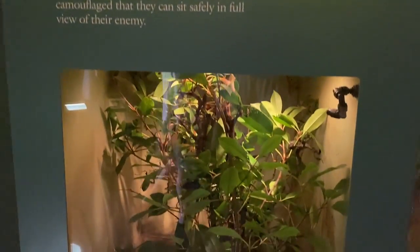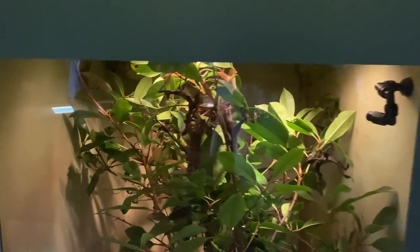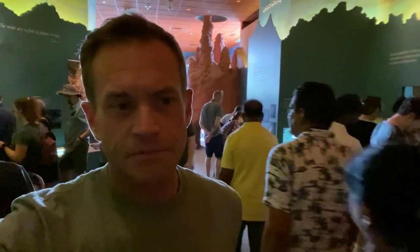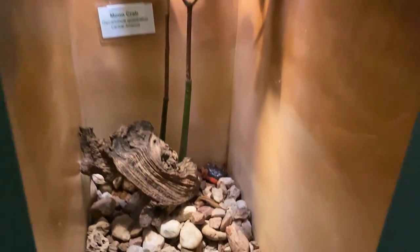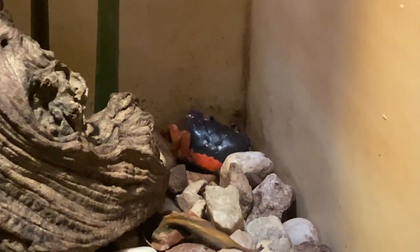They're not here, they say, but they are there. They're in there. They're camouflaged, though. I am looking around. I think that's one right there. So he is there, definitely. Or she. I don't know how to tell the sex of an insect. This is called a moon crab. I don't think I've seen a cooler critter yet. Look at that.